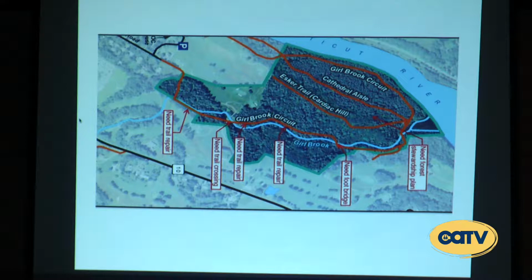So this is the Esker Trail, and here's the Vale of Tempe down here. You can see some of it belongs to the golf course, some of it belongs to the college. Here's the Cathedral Aisle, which is at the bottom of the steep Esker on the riverside. And then this Esker Trail runs along what I think is the old rope ferry road before it was relocated.